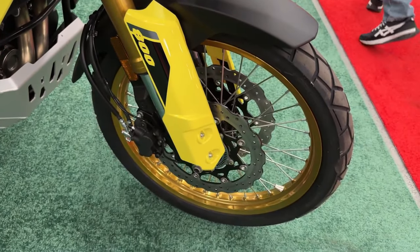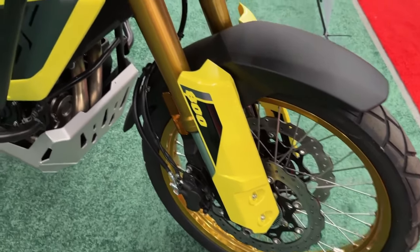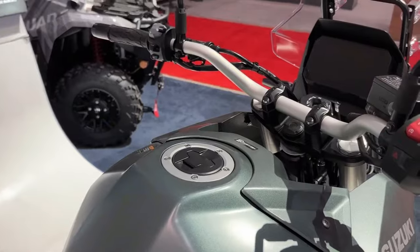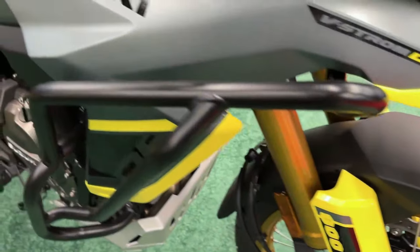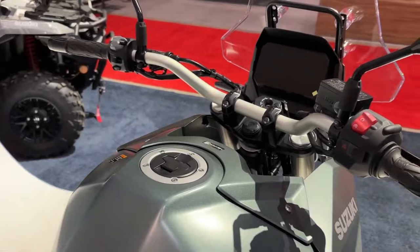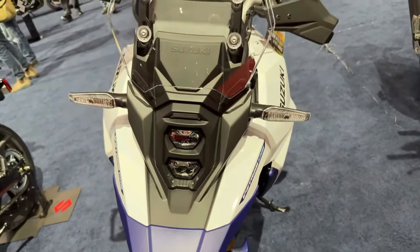It's powered by a 776cc parallel twin liquid-cooled motor that's linked to a 6-speed gearbox. However, Suzuki is yet to reveal the power figures for the latest model. We expect it to be the same as before, 83 bhp and 78 Nm.